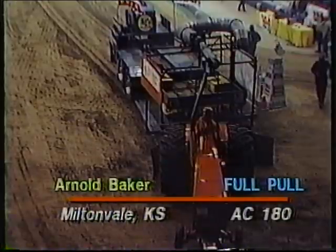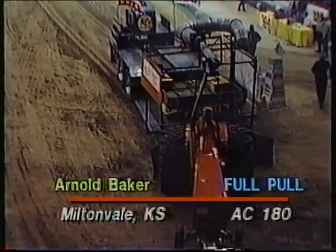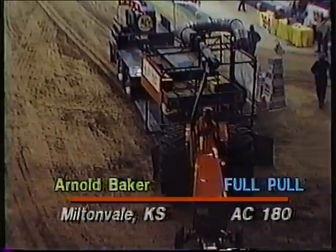And so, Arnold Baker and Tom Urmson will be in the pull-off, and we're yet to see if there will be anybody to join them. Well, the last 3 tractors, Harold Volland, Terry Wood, and Dennis Lucas, are all top-notch competitors. We could have more.